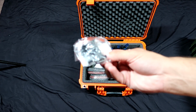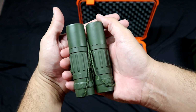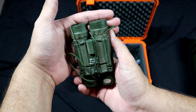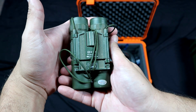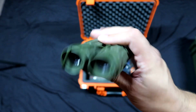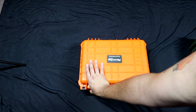Some spare parts for it, buckles and such. And then this, I just threw these in here because I didn't know where else to put them when I was outside the other day. This is a pretty simple pair of binoculars. Always good to have, and these have sentimental value. These were my grandfather's that he carried in his car. My kids found them the other day. I thought I lost them, so I just tossed them in here and didn't bother to move them. That's it for that one.